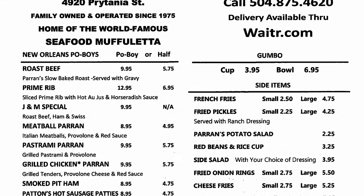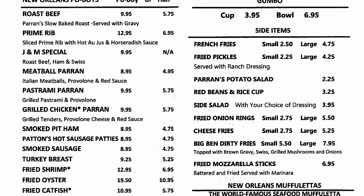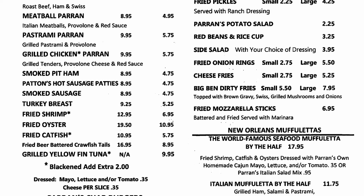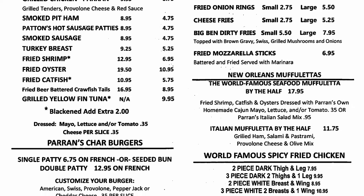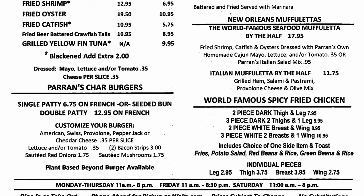Then we have gumbo, and then the side items of French fries, fried pickles, Parran's potato salad, red beans and rice, side salad, fried onion rings, cheese fries, Big Ben dirty fries, fried mozzarella sticks, New Orleans muffaletas, the world famous seafood muffaleta, then world famous spicy fried chicken.